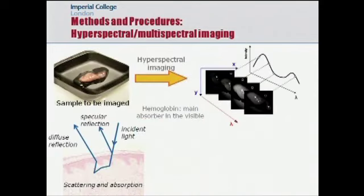So the system that we're proposing uses hyperspectral imaging, which relies on the principle of near-infrared light. Near-infrared light, if it's shone at the tissues, is absorbed and also scattered. Hemoglobin is one of the main absorbers of this light, and the degree to which it absorbs or scatters the light varies depending on whether the hemoglobin is oxygenated or deoxygenated. Subsequently, with this camera, we are able to calculate the relative oxyhemoglobin and deoxyhemoglobin values on a pixel-by-pixel basis throughout the image.